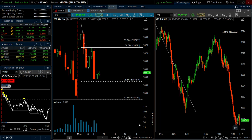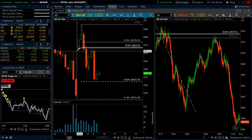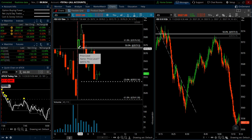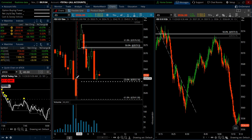And also, we lined up, if I mark the top and bottom of the first 30-minute range, you can see the low for the first 30-minute range is right where we rallied up to at that 90-minute mark. So we had lots of potential resistance, and we still had the unfilled gap down below us.